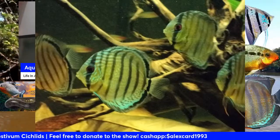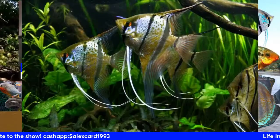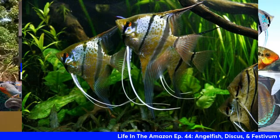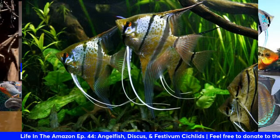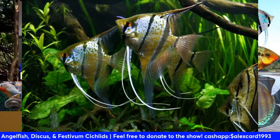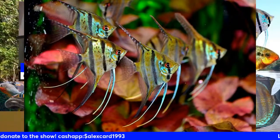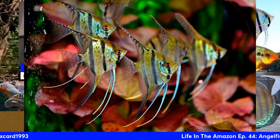And then we've got some beautiful wild-caught angelfish. Here are some beautiful wild-caught Rio Nanay angelfish. There is a reason why I tell you the Rio Nanay scalare angels are my favorite. They're absolutely beautiful. The wild-caught Rio Nanay scalares are gorgeous. Here are some more wild-caught Rio Nanay scalares. Look how absolutely beautiful these fish are. Can't go wrong with them.